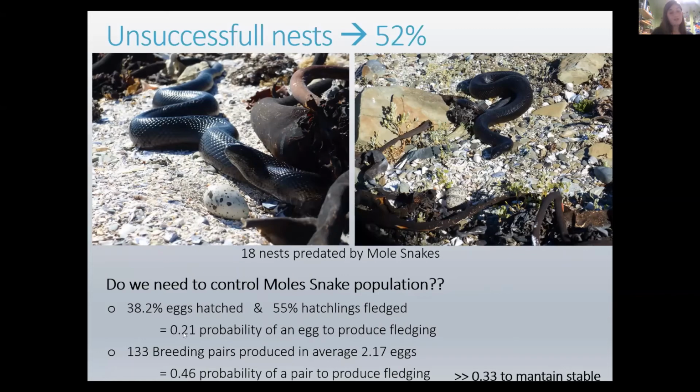0.21. Then we also know that in Robben Island, this year there were 133 breeding pairs. And those, on average, produce 2.17 eggs. So if we multiply 0.21 by 2.17, we have that the probability of a breeding pair of oyster catchers to produce a fledgling is 0.46.